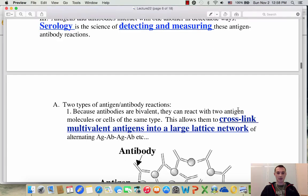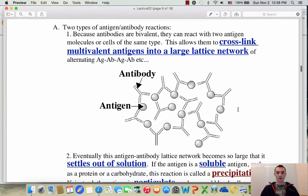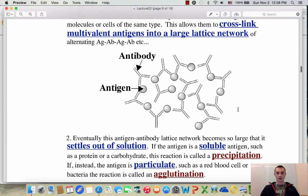There are two ways that antibodies and antigens can interact, and one of them is precipitation, and the other is agglutination. Precipitation is where a protein or carbohydrate, something that is soluble in solution, falls out. Agglutination is where a whole cell combines with antibodies in this large complex. This large complex comes about because of the bivalent nature of antibodies and the multivalent nature of antigens. So as you can see here, multiple antibodies combine to multiple antigens, and you get this cross-linked large lattice, and eventually those fall out of solution.